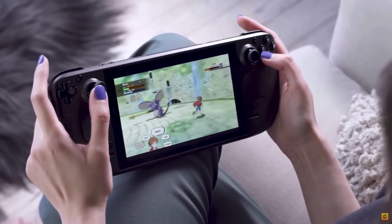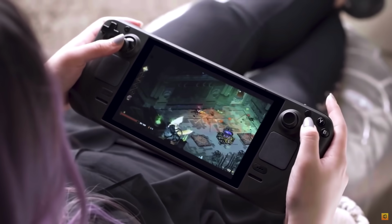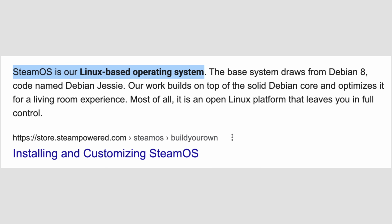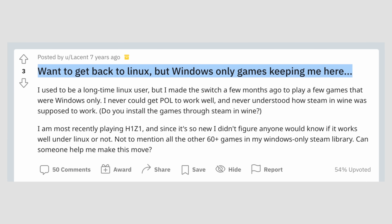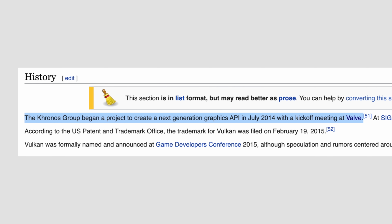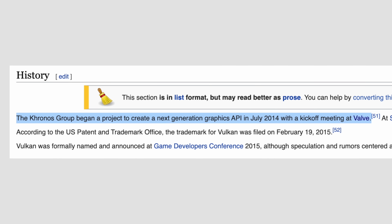As you probably already know, Valve recently revealed the Steam Deck, a portable gaming computer that runs its own SteamOS, which is actually built on Linux. And the problem with that is that many games are built to support Windows, so they simply will not run on Linux. And this brings us back to Valve's master plan that began way back in 2014.